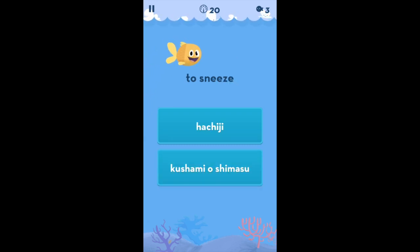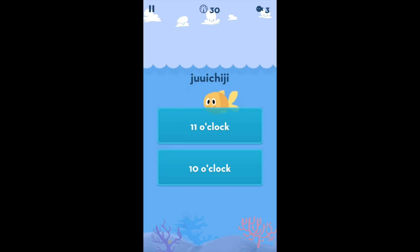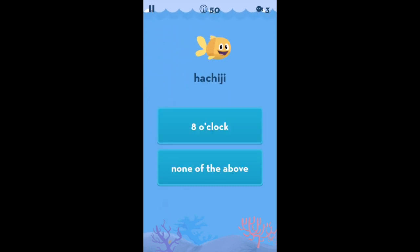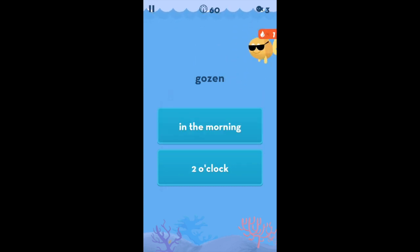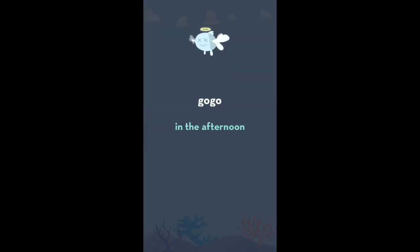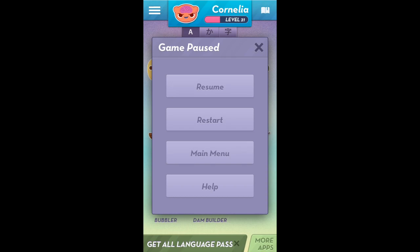So you select the right one and then you keep it alive. I'm trying to concentrate at the same time, which is a bit difficult. Yeah, so you keep the fish swimming, which is cool. And you've got a timer before it runs out. And then that's what happens if you die. But you got other chances as well. Let's just exit that. Let's go back to the main menu.